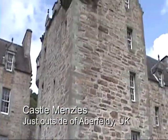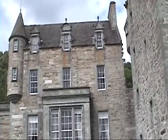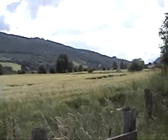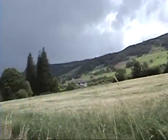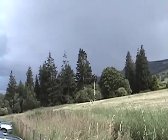We are so happy because we're here at the Castle Menzies. I don't think that's how you pronounce it. We shaved 8 miles off our time by taking a shortcut. How do you feel about that, honey? I'm quite happy about that. I don't feel like I've missed it. We missed the oldest living thing in Europe, which is this yew tree, but we figure some of those sheep were pretty darn old. Tree shmee, that's what I say.